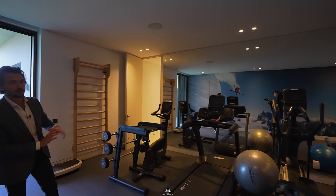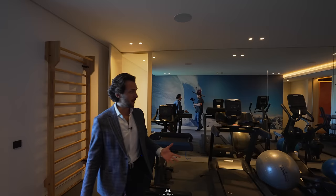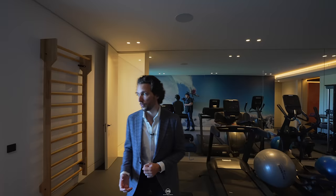You know, you always want to look at yourself when you... But yeah, pretty solid. I'd probably put a bench press in here as well, but the space is present for you to do that. Now, before we leave this space, we have the laundry there and another 2 bedrooms.